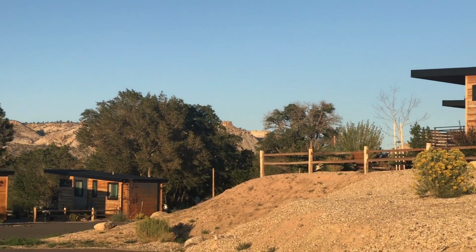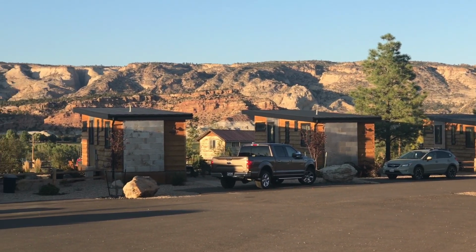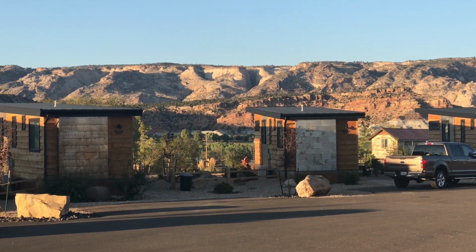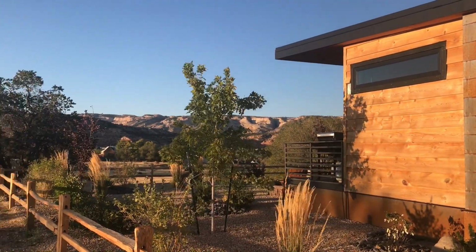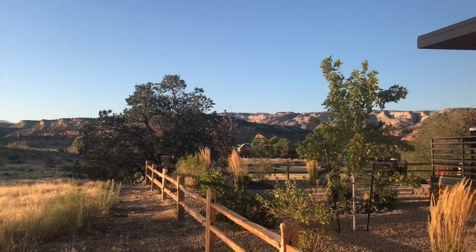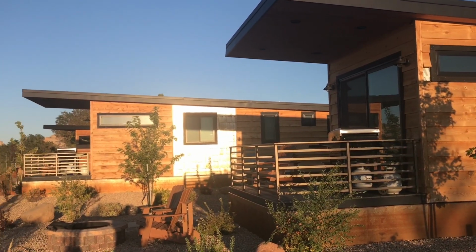Like I said, there are 9 other tiny houses, and some have lofts, so families can stay here, and the rest are single level 400 square feet tiny houses. The ones with lofts are also 400 square feet with an extra 180 square feet of space for the loft.